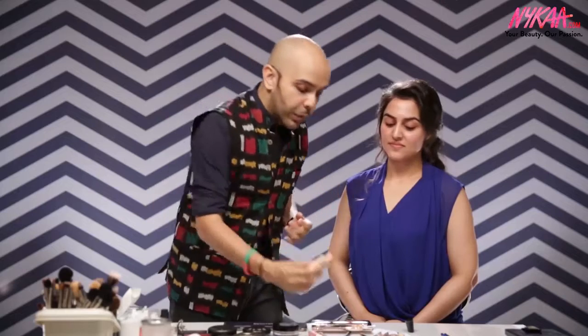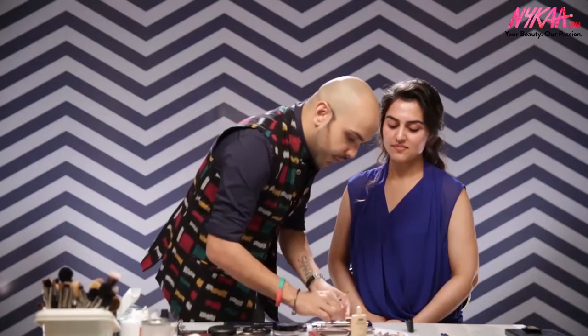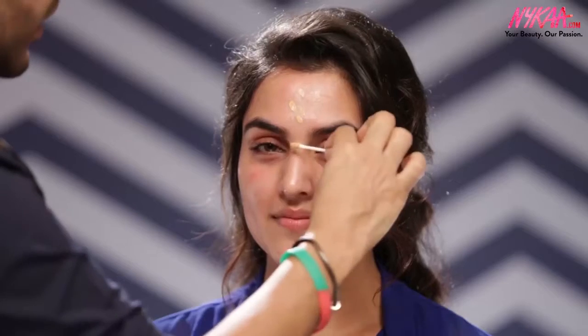So let's start with the base. I'm using the Nykaa Skin Genius in Almond Beige number 2 for Ananya. Whenever I use a base, I usually mix my bases with a moisturizer or any sunscreen, which is really nice, so it becomes much lighter. I'm mixing this base with a moisturizer, and I'm applying it very little. Ananya has really good skin, so she doesn't really need much regarding the creams.